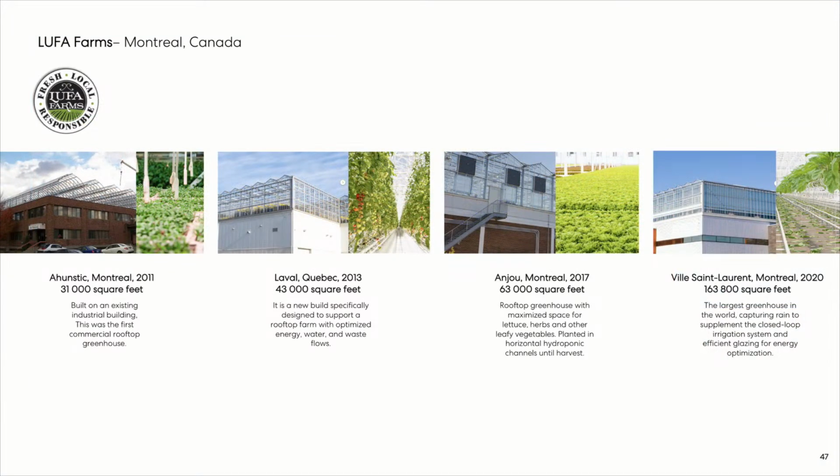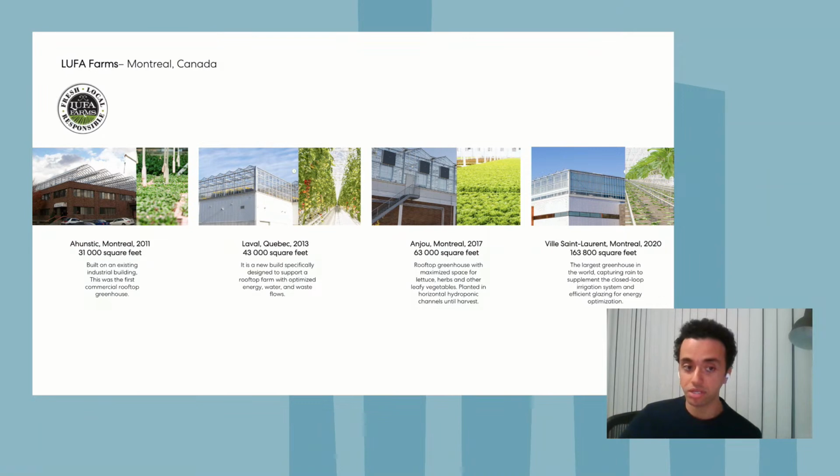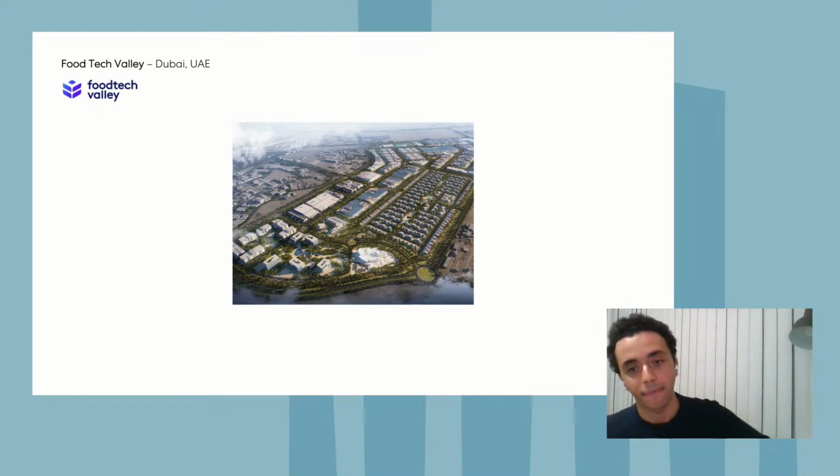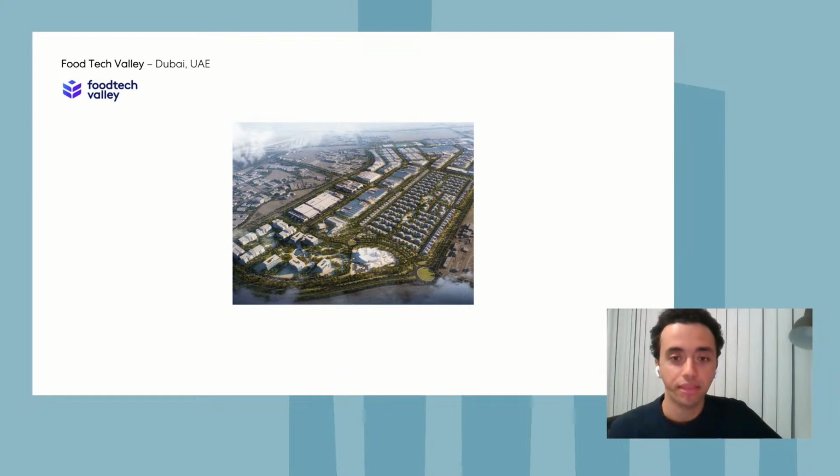And I think this is one of the most successful commercial integrations. However, they do have some challenges as well. They have some challenges in terms of the availability of their customers and the retrofit integration into buildings. So it's not without its problems. I want to also give a shout-out to a new project that I was made aware of in Dubai, which is Food Tech Valley, which I think is one of the bigger projects that we need to keep an eye out for, because Dubai, for example, has a huge food security issue and water scarcity issue. So if anywhere in the world this integration is timely, it's in areas such as Dubai.